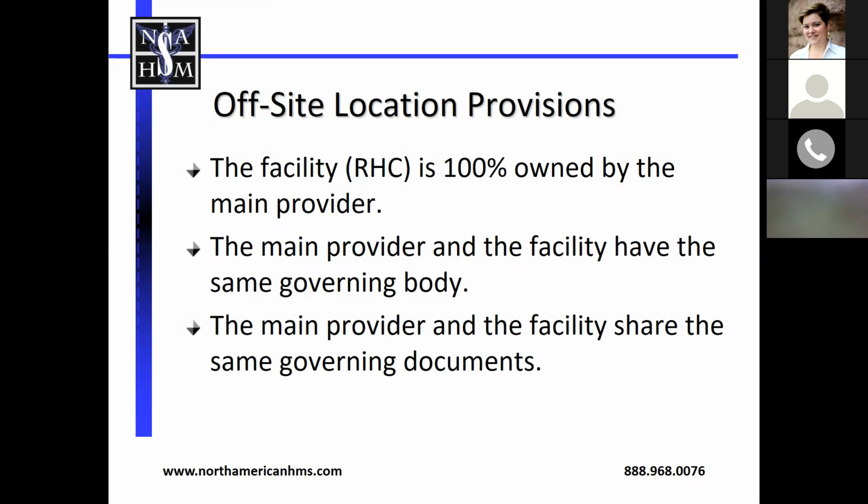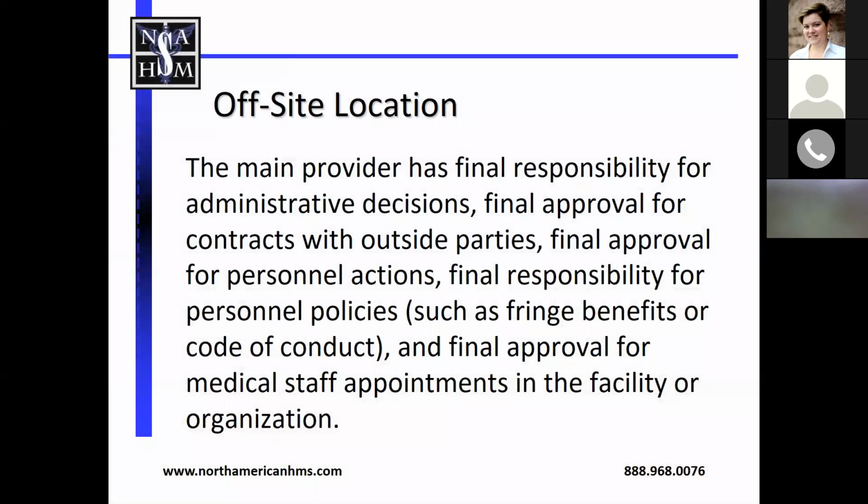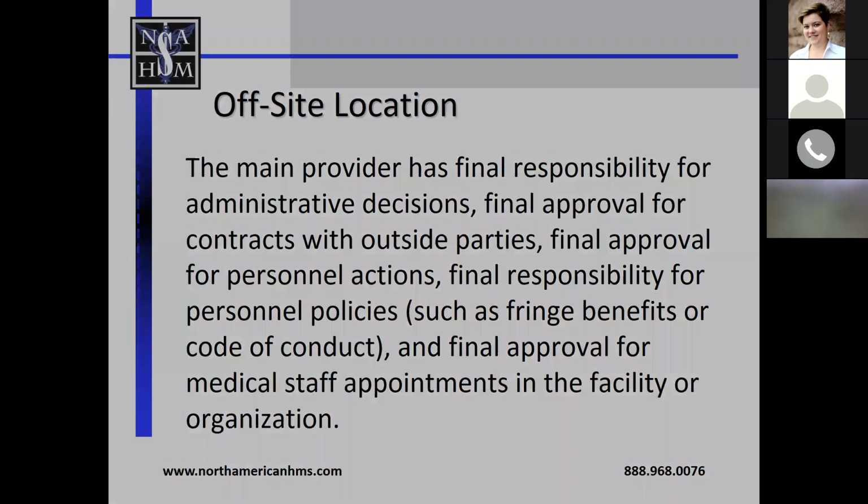Offsite facility has to have the same governing body and sets of documents and policies, just like we talked about, all the reporting relationships, et cetera, as any other outpatient department at the offsite location. So we have the same management and control. At the offsite location, the main provider has final responsibility for all decisions made relative to that clinic and for final approval of all medical staff appointments.